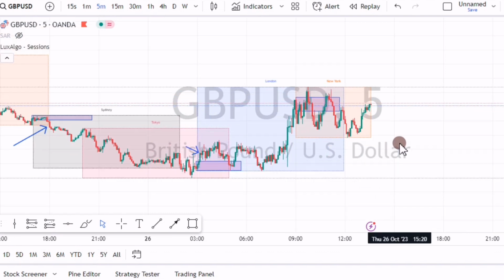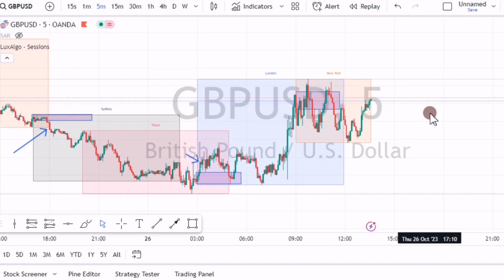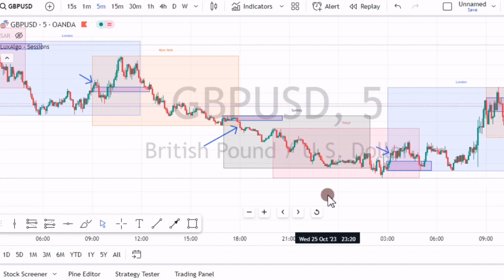Once you do this, having applied the right lot size, you will never hit your daily drawdown and you will always remain above. You will see this account growing and growing until you win this thing. Okay, so I'm going to come back again and show you more ways of winning this. But this is the easiest.